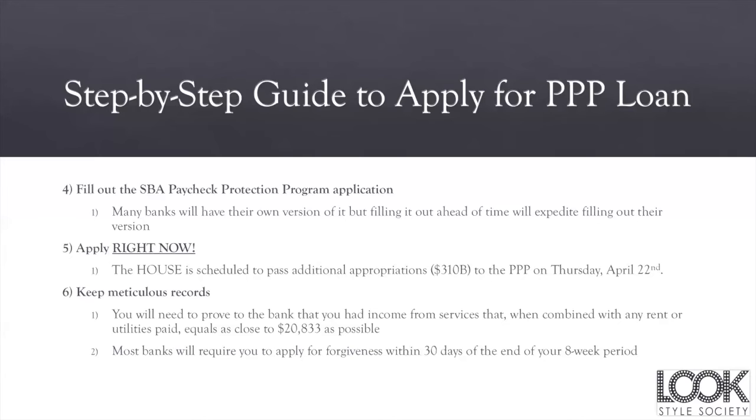As soon as the SBA opens up processing, I can guarantee you that the entire $310 billion that they've appropriated is going to be gone in probably 2 to 4 days. So time is of the absolute essence right now.